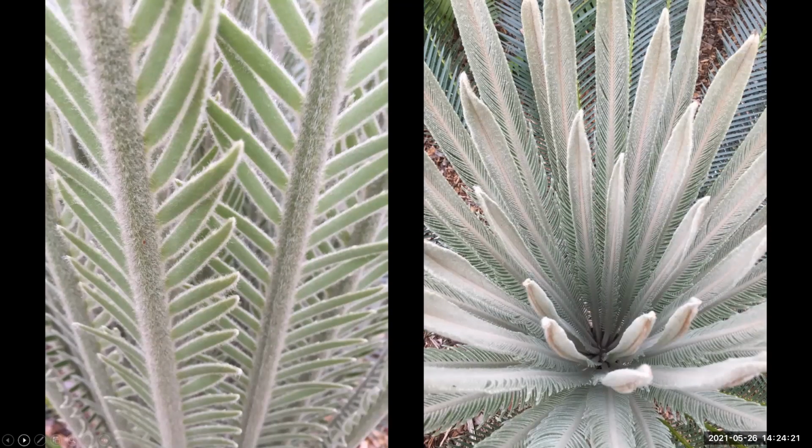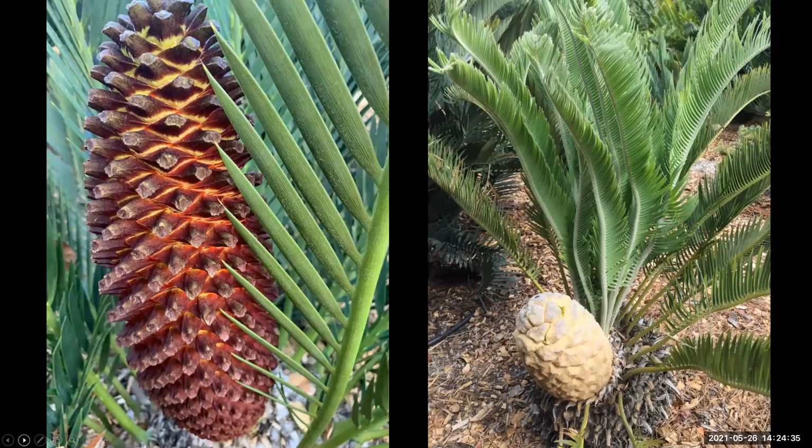Yes, that's what it really looks like when it's leafing out. Dioon argenteum. You can see the bluer leaves in the background. That's what they look like later on when they harden off. And then just a couple cool cone pictures. On the left, Encephalartos laurentianus, that's a male cone. And then on the right, Encephalartos lanatus, a female cone.